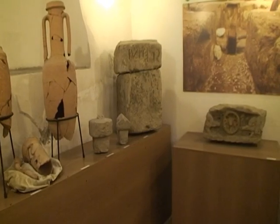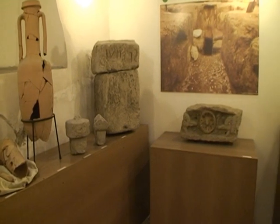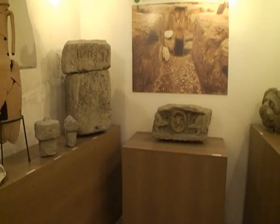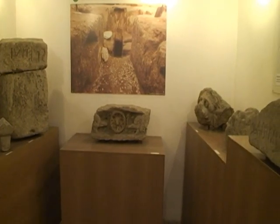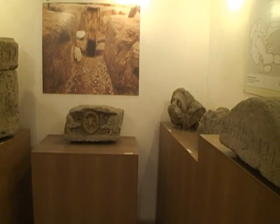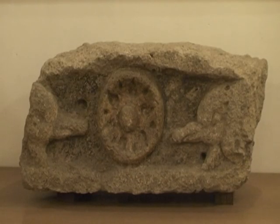The main feature of the entire collection is the room housing the Etruscan tomb of the dolphins, named after the polychrome tufa carving showing 2 dolphins. The remains were discovered in the nearby necropolis of San Bernardino.